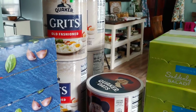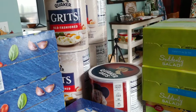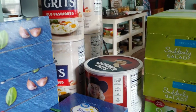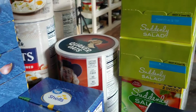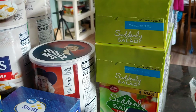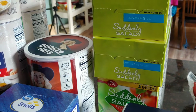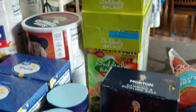Now the grits, for whatever reason, I'm having a hard time finding old-fashioned grits. But I found these at Walmart and I grabbed them. I grabbed 6 of the 1-pound containers. And then oatmeal, I love keeping a lot of oatmeal on hand. I've always done that. And again, while pasta is still cheap, I grabbed 4 twin packs of the Suddenly Salad. This is one of our favorites. We love to mix a can of chicken with that and have it for lunch a couple of days.